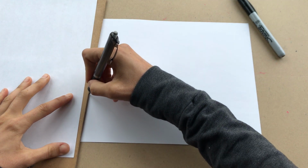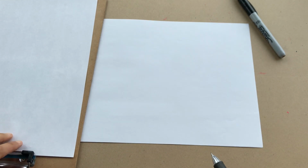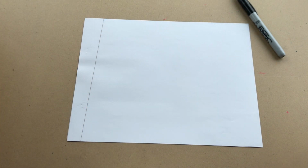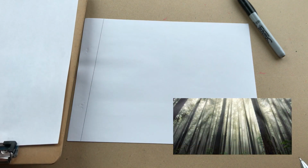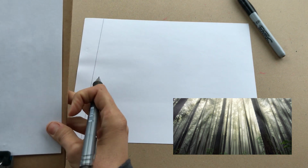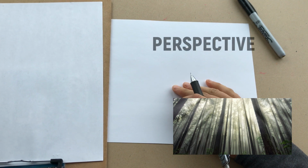Put your straight edge up against the side of your paper and drag your pencil along the straight edge to make a line. You'll want it at a slight inward angle so that your trees will be smaller at the top and larger at the bottom. This will give your art piece perspective.